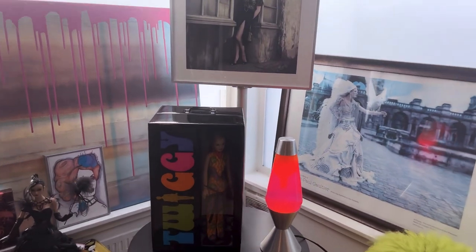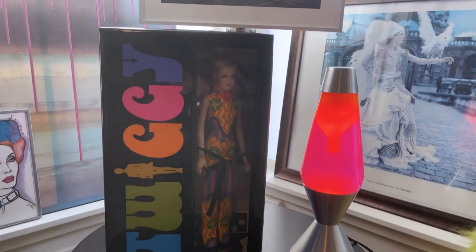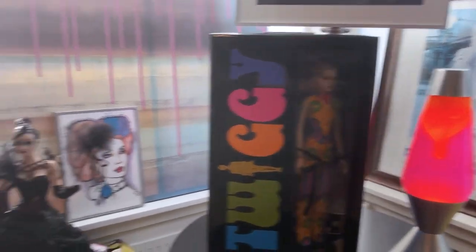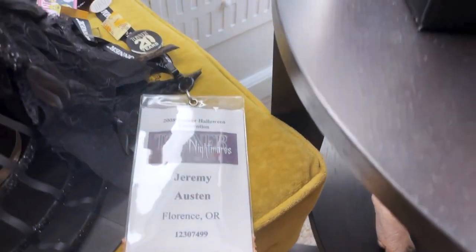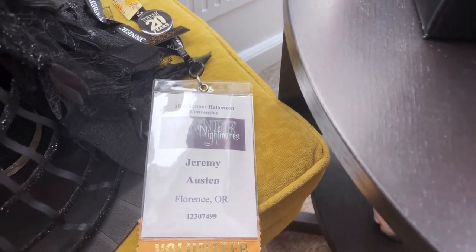Here we've got a Twiggy by Franklin Mint. Got a full collection of her. This is a fun one. I actually just got her out of storage. In my first Tonner convention, I actually just found the badge for it. As you can see, it was in 2008.